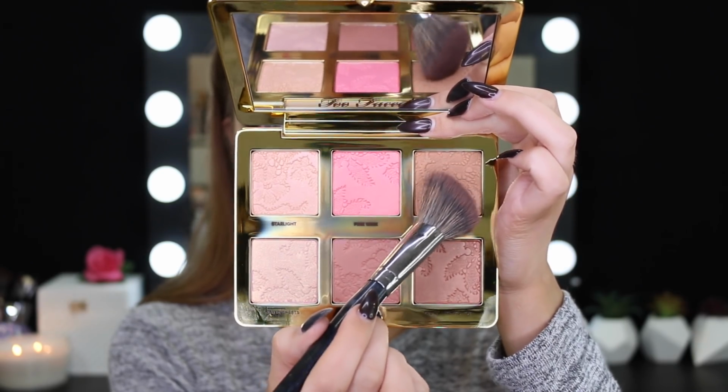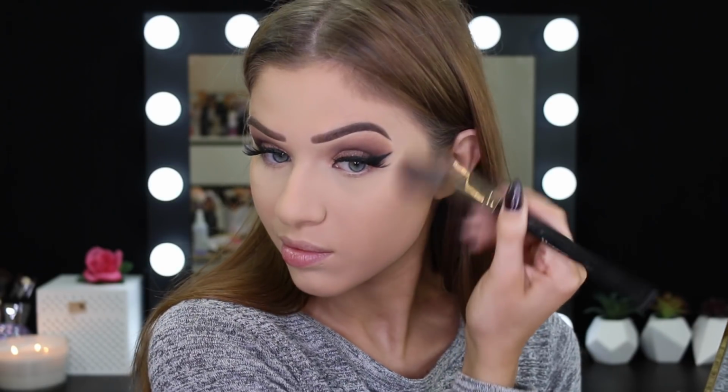I think I want to dip into Sunny Honey, which is this kind of bronzer here. So I'm going to use that first and then I might use one of the single bronzers as well. I wanted to use this one because it is a bit warmer and I just wanted to warm up my face a little bit. So I have the bronzer on now. It's a little bit light for my fake tan, but I think it's really nice and smooth.